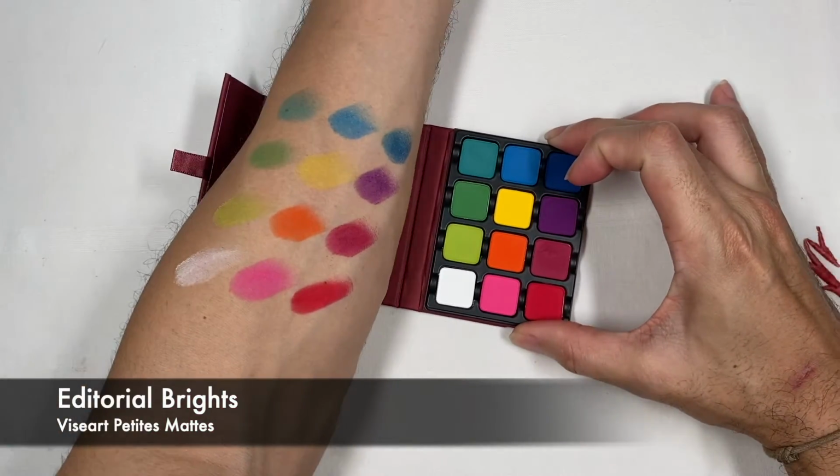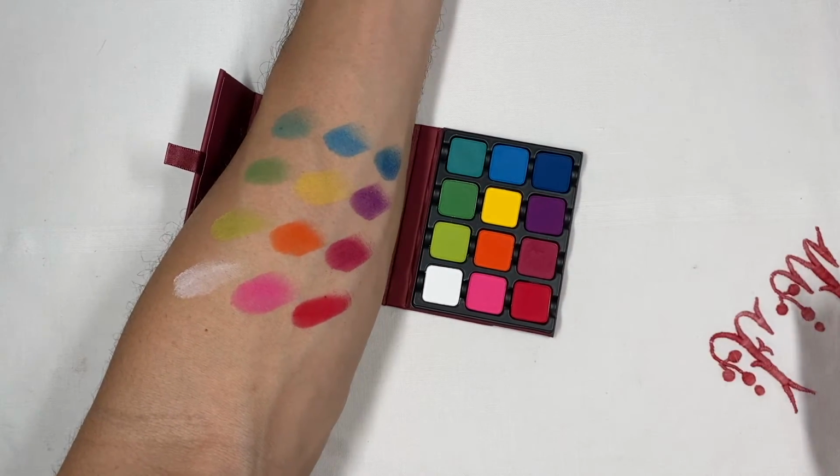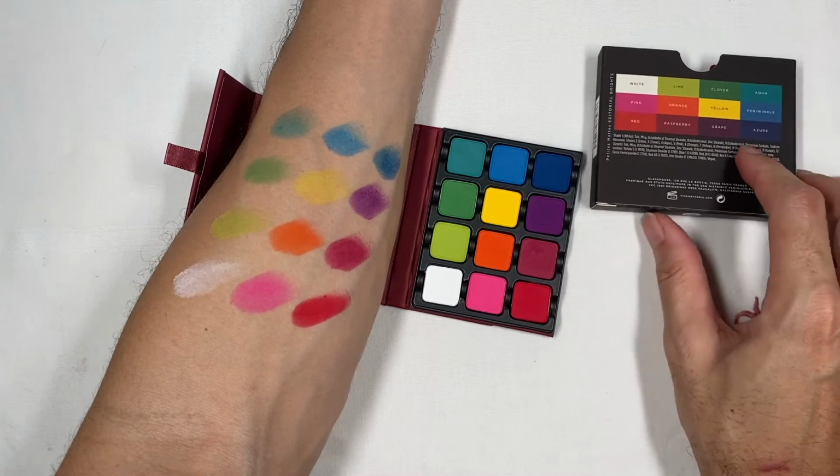and this is how it looks all swatched on my skin. You guys can see how well pigmented they are and also how bright they look and how bright they appear, and it also gives you an idea on how you can actually use this. So although this is a very editorial kind of a color story, if you're playful with your eye makeup application, this is actually a great palette to have in your kit. And they're all matte, so the possibilities are endless.